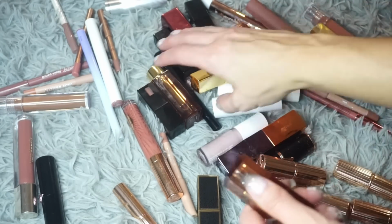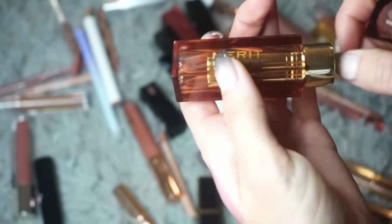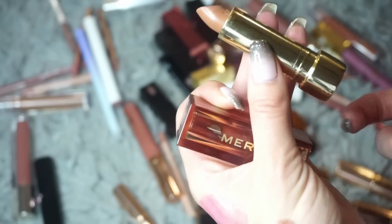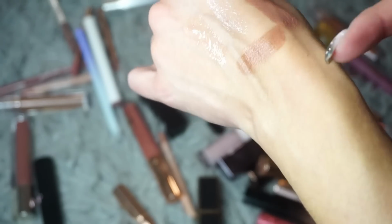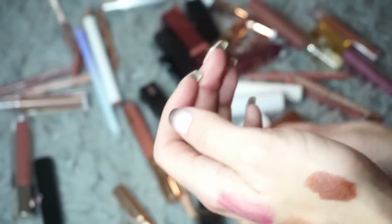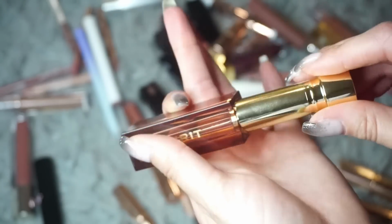I have a couple here from Merit Beauty, and the one in Slip I actually wear so much, and I've been wearing it so much this week. These are not the most opaque lipsticks, but they're super comfortable. They kind of feel a little bit balm-like as well, but I just think that one is so stunning. So I am gonna keep Slip. The other shade I have is in Fashion. I just don't wear this one as often, so I'll declutter that one.